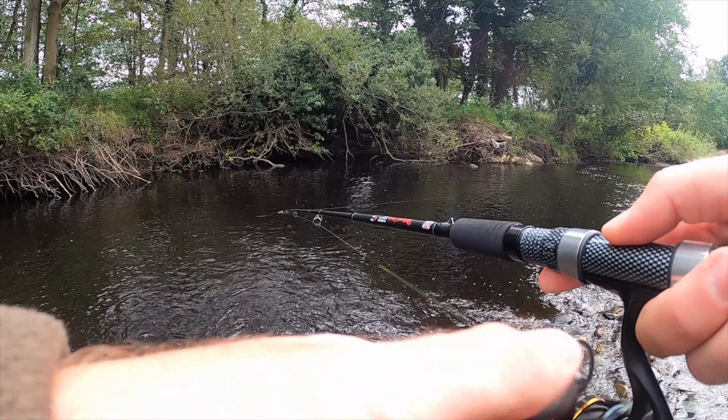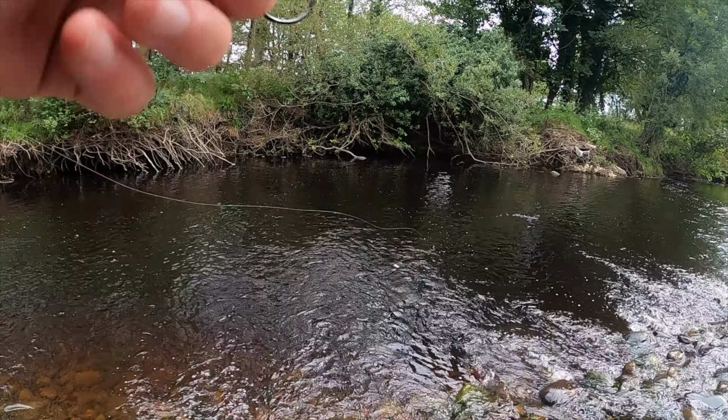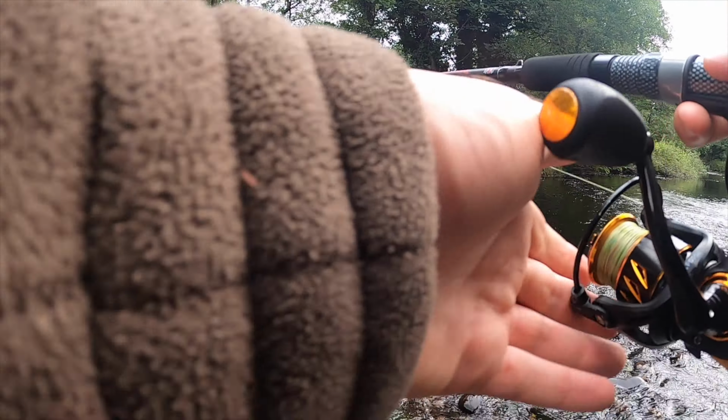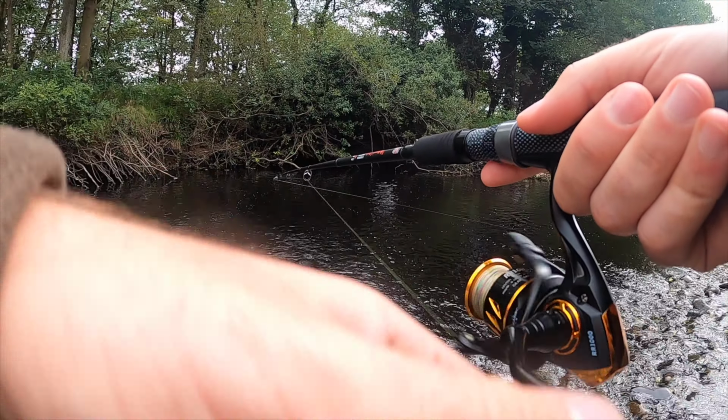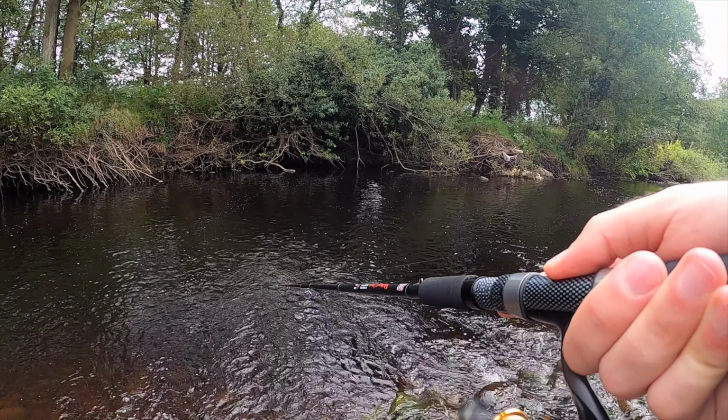Come on. Fish. Oh no, it's come off. Oh no. That's so frustrating. See if we can get it right back there again.